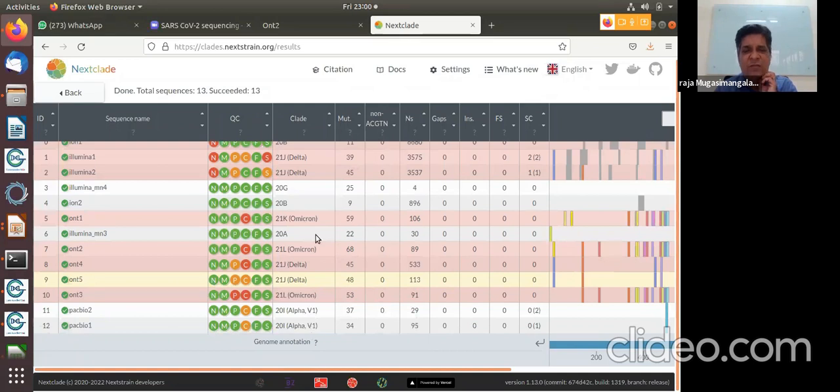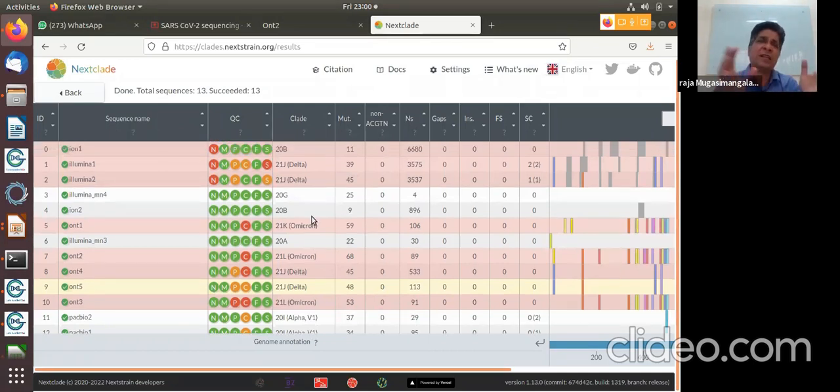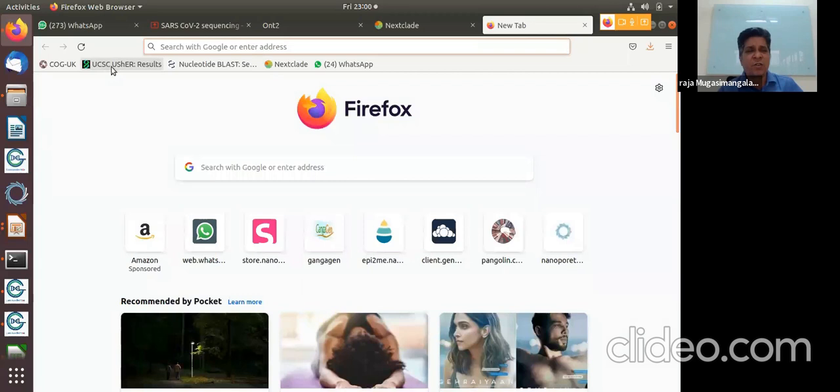It is also finding alpha. So what people do is, even though they trust Commander, because it's running three different ways to find out what it is, and a table is also given, people do go and run these, either go to Nextclade or you can go to UCSC.